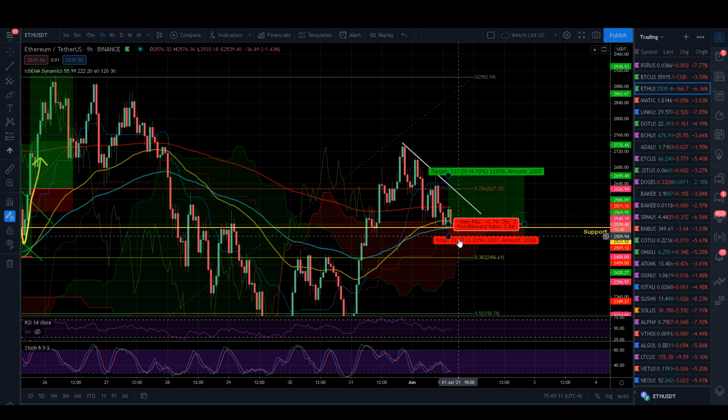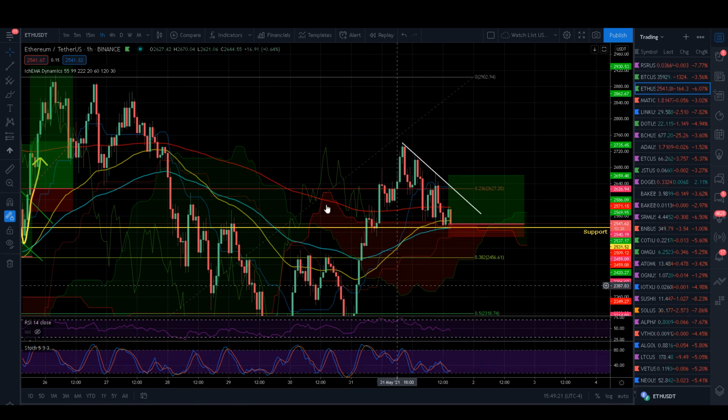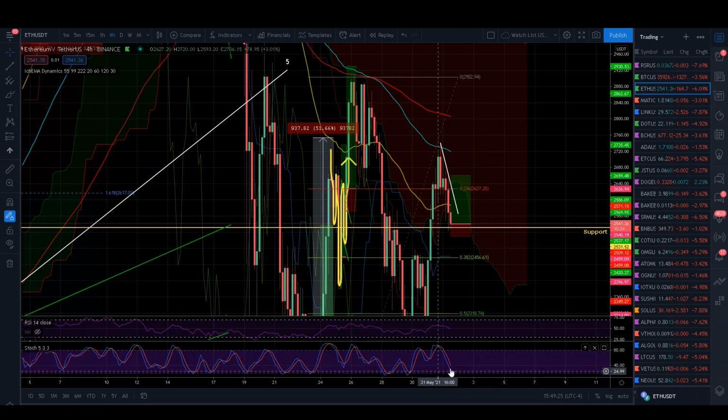If we don't get the bounce here and we go lower, it's not the end of the world. I'll lose a small amount because I have a 1.2% stop loss on this trade, but we don't really have a reliable model here on the Stoke short term. So it's problematic that we don't have reliable models in some of the time frames, but the 4 hour has been pretty on point. I mean, the 4 hour looks really good here.